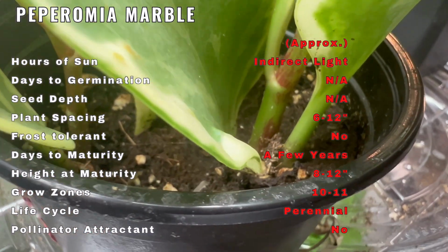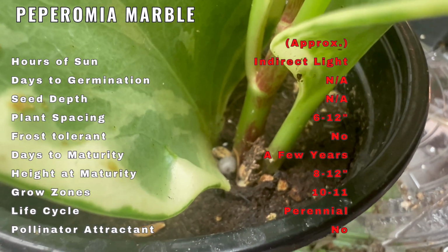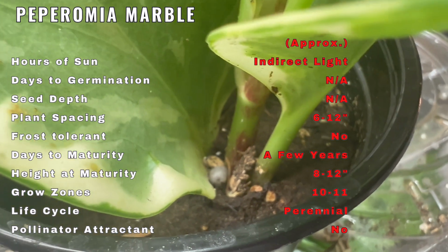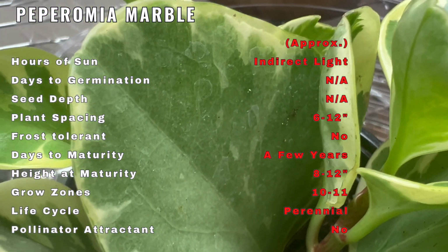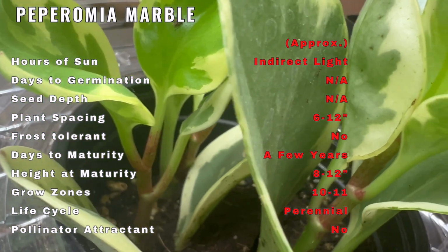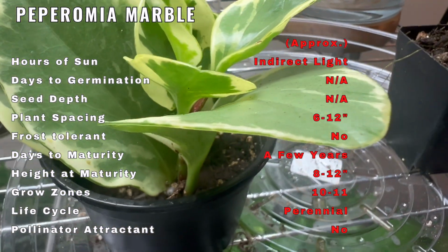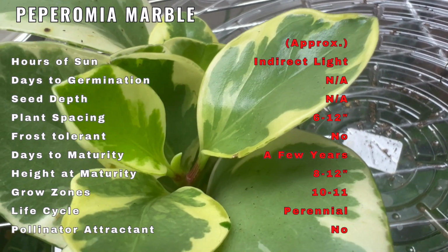Its compact size and low maintenance nature make it an excellent choice for those seeking an elegant addition to their indoor plant collection. To thrive, the Peperomia Marble prefers well-draining soil, indirect sunlight, and regular watering. Its compact growth habit makes it suitable for various indoor environments, from homes to offices. It's essential to avoid overwatering to maintain the health and vibrancy of its marble leaves.